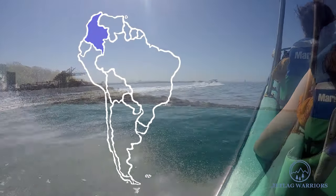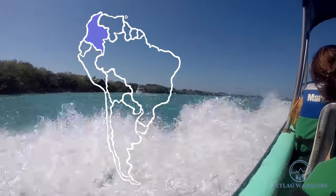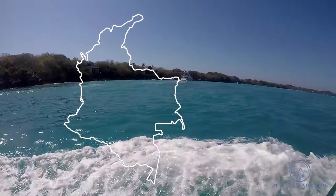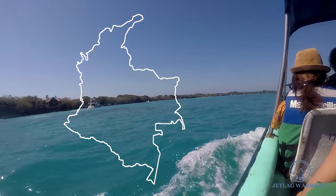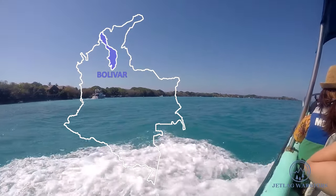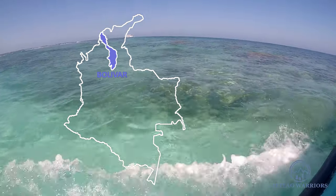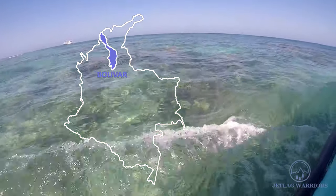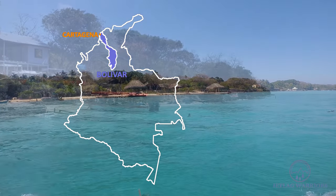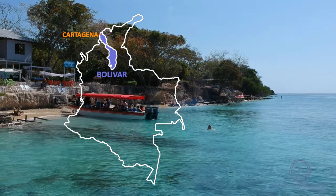If we were to zoom in on Colombia, we could see in greater detail that the outline of the country looks something like this. Towards the top of the country, towards the north, we can see the Bolivar region. At the very northern point of the Bolivar region, right on the Caribbean Sea, we can see a little orange dot that is Cartagena. We stayed in Cartagena for a few days and we took a 1-hour boat ride from Cartagena to Rosario Islands.